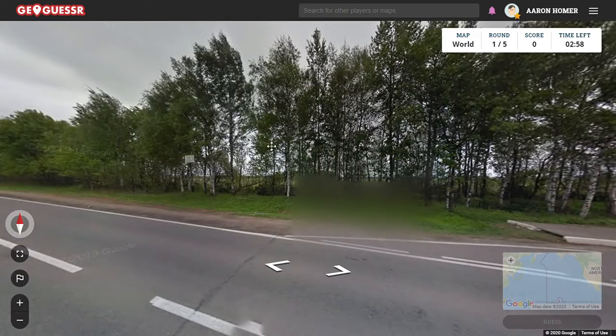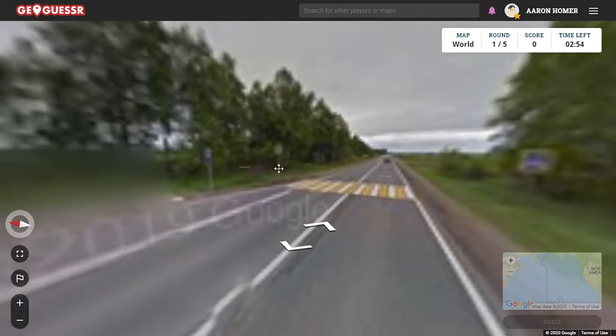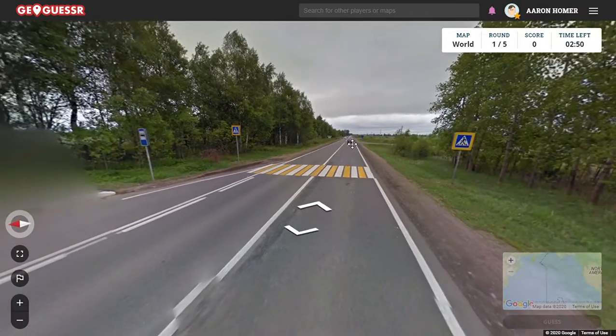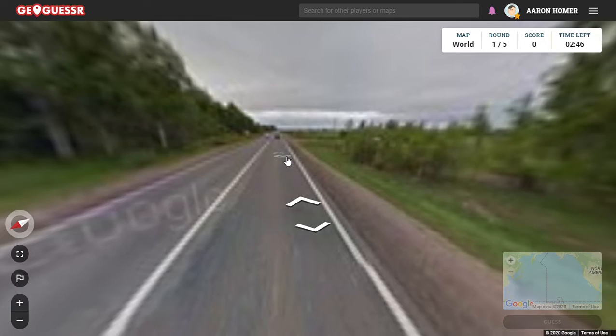The last few daily challenges have been disappointing in that they leave us in rural areas in the middle of nowhere, and this appears to be a similar situation. Doesn't look like the US. We do drive on the right.